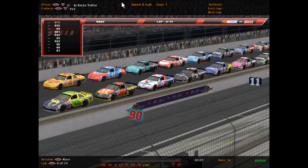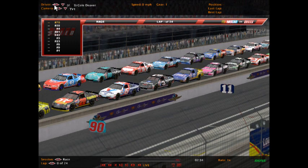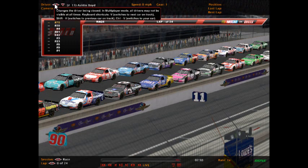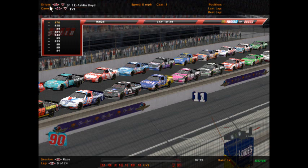Next row down has Becca Tellier in the Valvoline Ford, car number 6, and Joshua Collard in number 43, the STP Pontiac. Next row down, we'll have our second in-car camera, Cole Deaver in the GM Goodwrench Chevrolet, car number 3. His wins came at Bristol and again at North Wilkesboro. And beside him will be car number 90, the Heilig-Meyers Ford of Jay Jefferson. Next row down has Ashlyn Boyd in number 11, the Lowe's Ford, and Seth Cullen, number 98, the RCA Ford. His win this season came at Martinsville.